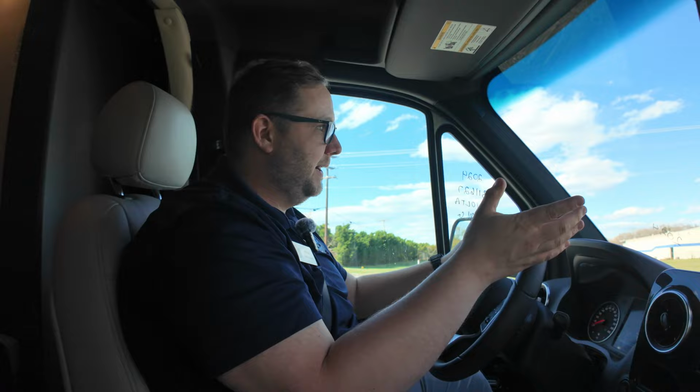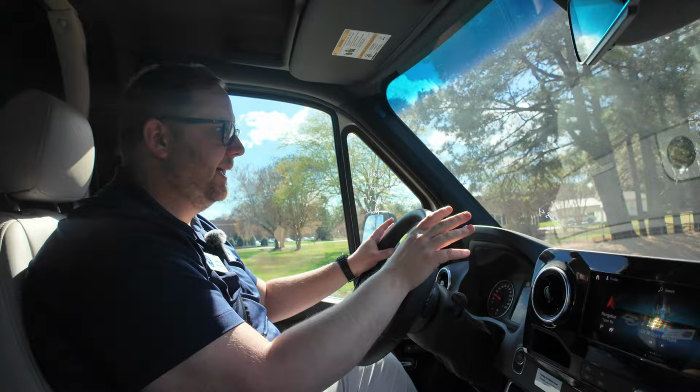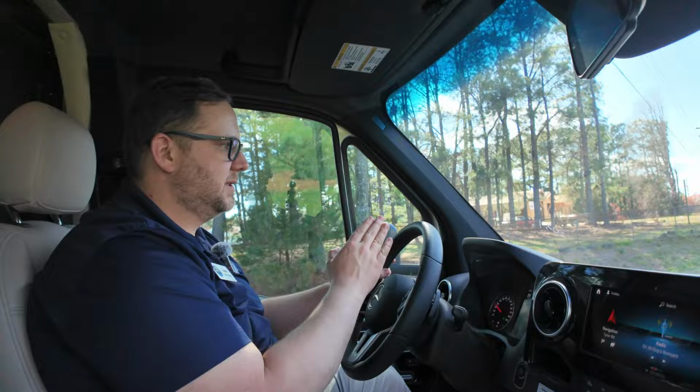Now, if you get in a situation where you've overheated the brakes because you're riding them all the way down, just use that runaway ramp. But as long as you're not riding the brakes, you're not going to have a problem with that. Gear down and use the brakes as you need to slow down.